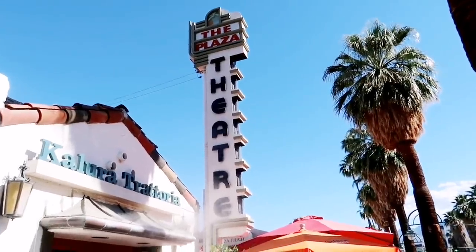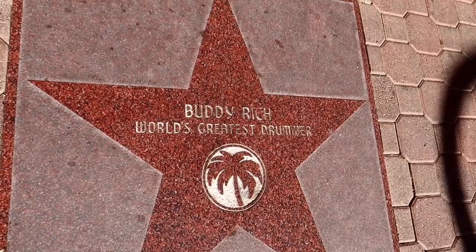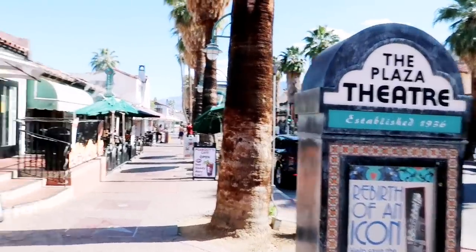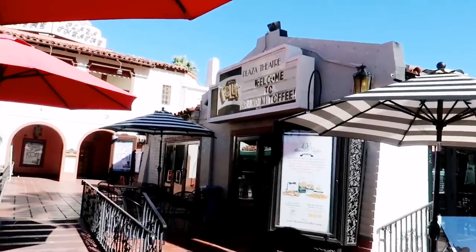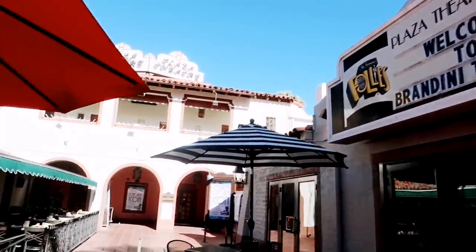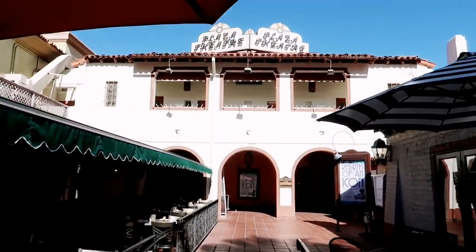Check out the old sign. Buddy Rich, world's greatest drummer. I think a lot of people would agree with that. And we have the old theater sign here, established 1936. Some of it's been turned into a coffee shop here. But that looks great, doesn't it? Take a look.